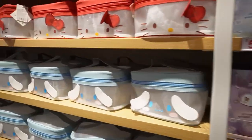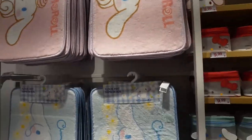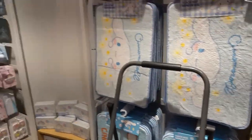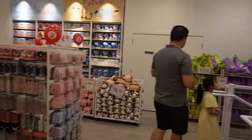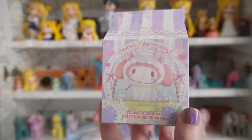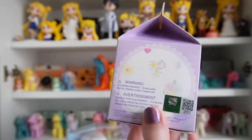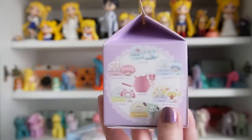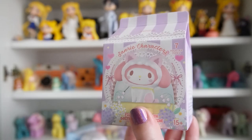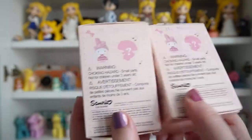I went on a bit of a Sanrio shopping spree. I really wanted the Sanrio bath mat, but it wouldn't fit in my luggage. And I even went to a second Miniso on my last day in Vancouver with my aunt and got even more blind boxes. Here's a quick look at all of the Miniso blind boxes I ended up picking up and a few other Sanrio themed items that I couldn't resist.